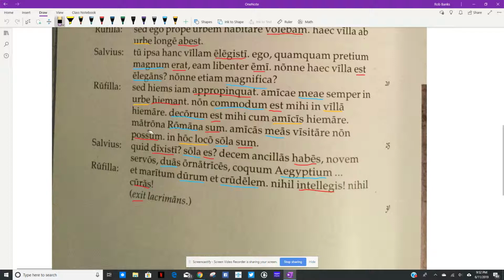I am a Roman matron, right? Matrona, of course, feminine, so a first declension ending on Romana. Non possum, I'm not able to visitare, to visit meas amicas, my friends, right? So amicas, feminine, accusative, plural, so meas. In hoc loco sola sum, so I am alone in hoc loco, in this place, right? Hoc is ablative. We haven't seen that chart yet. The loco is a second declension ablative singular, right? That form you should recognize. So I am alone in this place.